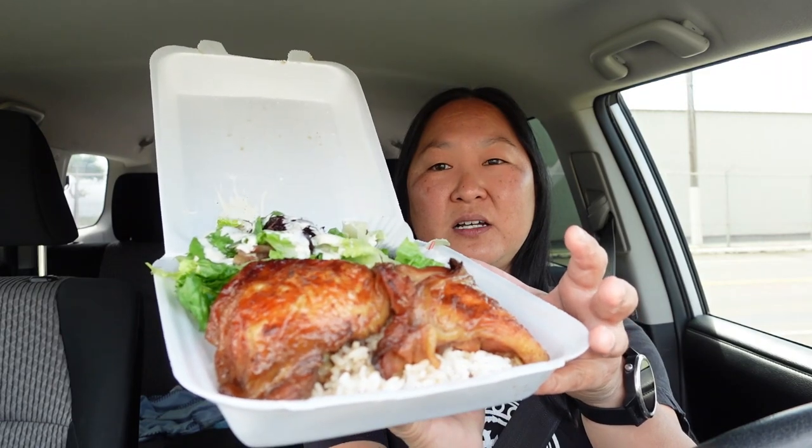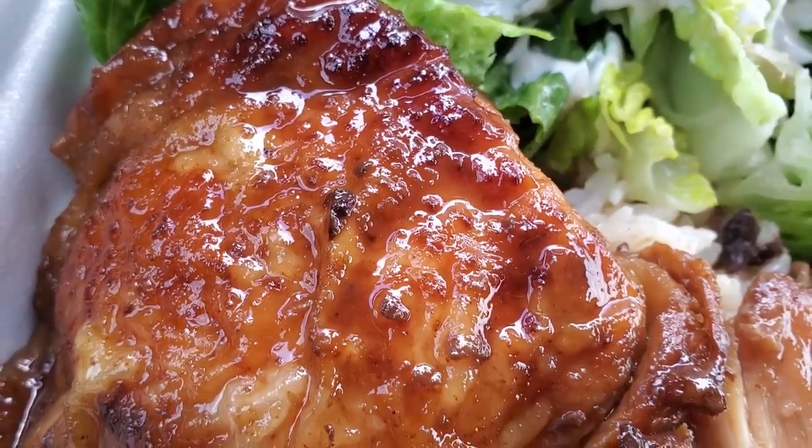In this is a mini. You get two pieces of pretty good size chicken thighs for your shoyu chicken. She is nice and asks you if you want some sauce on your rice. You get the rice on the bottom, and I think it's a pretty good deal. So let's dig into the shoyu chicken. Nice juicy meat and lots of sauce. Man, that's good. Nice tender meat, falls apart like it should for shoyu chicken.